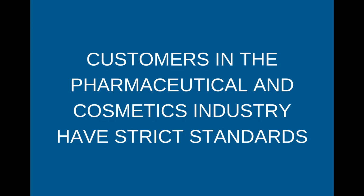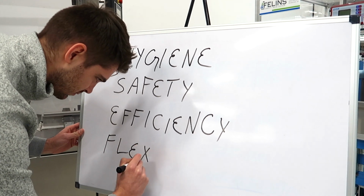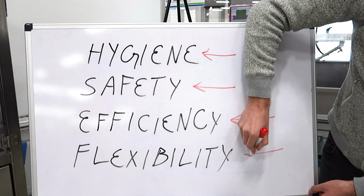Today we will be comparing ultrasonic banding and shrink wrap, and how banding's superior cleanliness combined with automation make banding a more efficient and more environmentally friendly choice. Customers in pharmaceuticals and cosmetics have extremely strict standards. Hygiene, safety, efficiency, and flexibility are all essential when it comes to handling pharmaceutical products. What these industries need is an intelligent solution that covers all these bases.